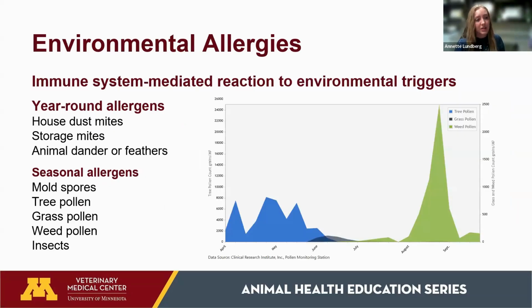Environmental allergies are going to be our most common kind of allergies in dogs and cats. And that's going to be the immune system overreacting to things in the environment. We can have year-round environmental triggers. That's going to include things like house dust mites, which are microscopic little mites that are present in rugs, cloth, really everywhere. They're going to live largely off of skin cells, and you could drive yourself crazy vacuuming every minute of every day, get rid of everything cloth in your house, and they would still be there.